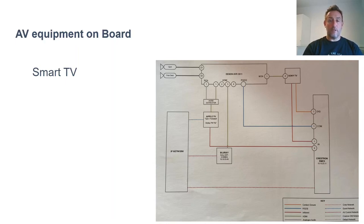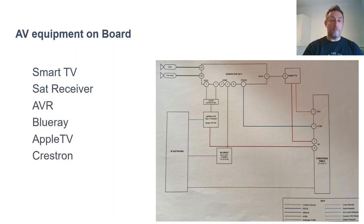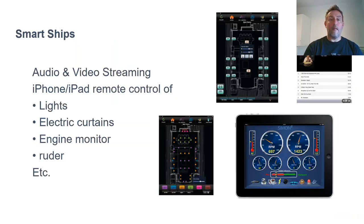But there's also an Apple TV and SAT receivers that you will see there. So we have the Blu-rays, Apple TV, and the Crestron system itself, and they have also different connection types. You will see it on the chart with different colors and well documented in this one. We have also additional other things. So most of the equipment you can access with a tablet. So you have a tablet on board where you can connect to the audio and video streaming. You can stream music on your tablet.